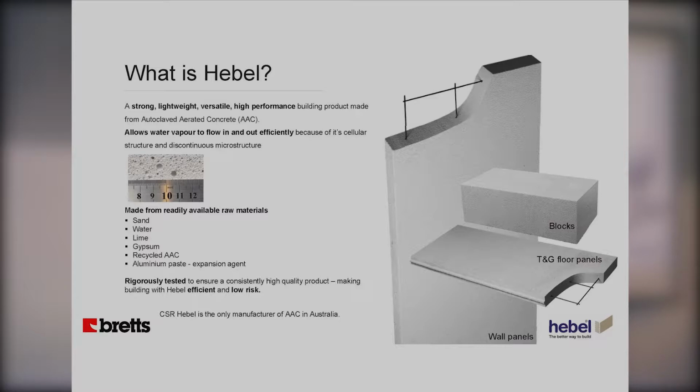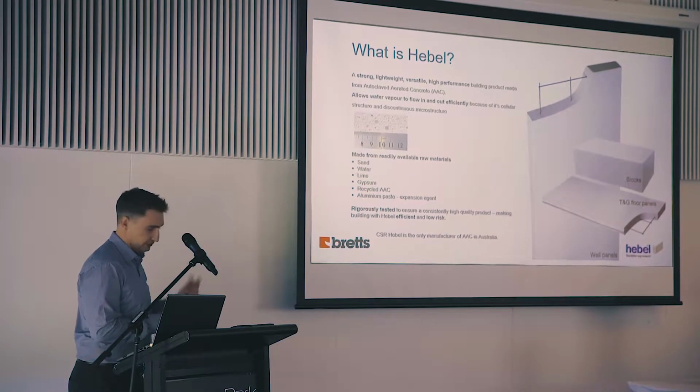Hebal is an AAC product, aerated autoclaved concrete. It's made in Sydney using steel mesh and materials: sand, water, lime, cement and aluminium paste. We mix these natural products, pour into a slurry, and set it into an autoclave, and it comes out that white consistency that you see now. We use raw Australian-only materials, and it's all made locally, which is fantastic. It's a supported and trusted brand through CSR, and we come in panels and blocks.